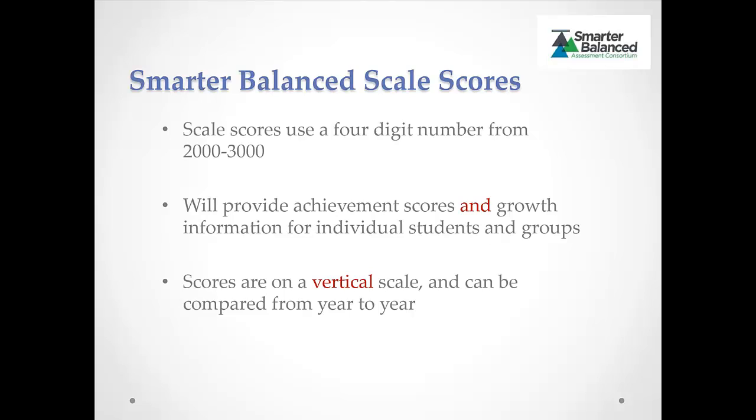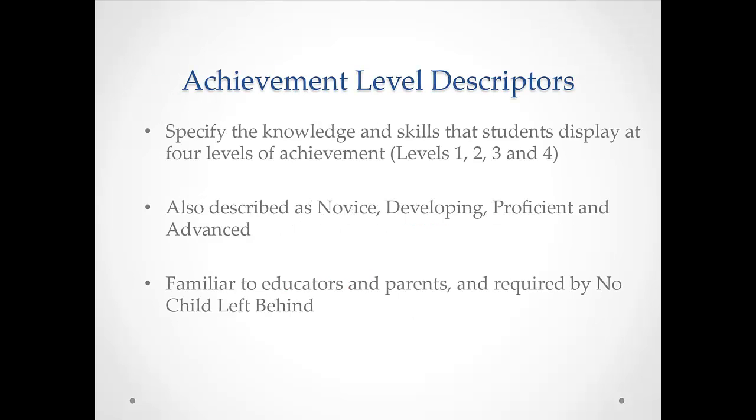That's the idea. Stay tuned. We'll have the students in levels of achievement as we do now, as you're used to: 1, 2, 3, 4. So even though the scores are in the 2,000 to 3,000 range, it's a level 1, a level 2, a level 3, and a level 4. And the descriptors are novice, developing, proficient, and advanced. It took a bit of work to get those descriptors where everybody was in agreement, but those will be for each level: novice for level 1, developing for 2, proficient, and then advanced.